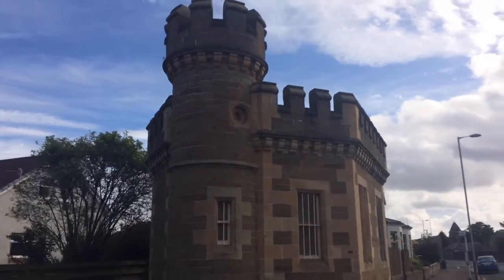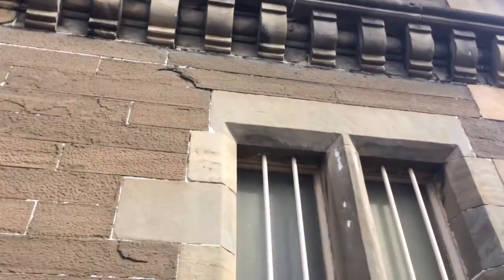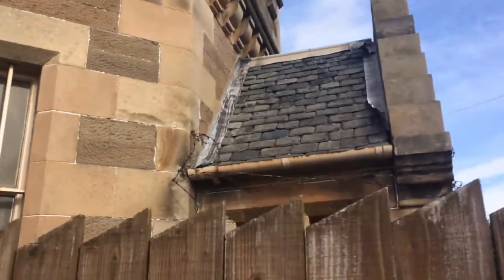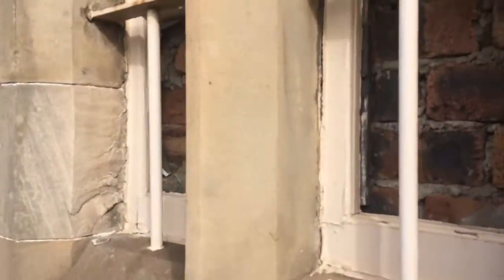Now, here's a house that's fascinated me since we moved here. Just not really sure what it's all about. Looks like some sort of waterboard building, doesn't it? It's very similar to the other place just down the road. Can't get into it, unfortunately. It's all locked up. Oh, no, it's not. It's open. Oh, we're in. Oh, crikey, that was a surprise. Oh, it's all bricked up, though.